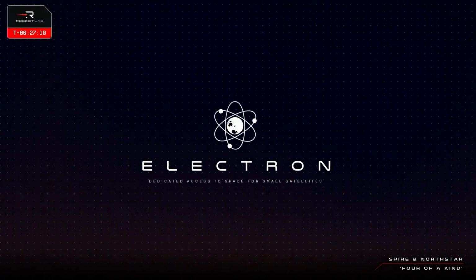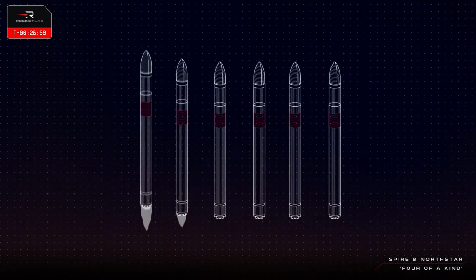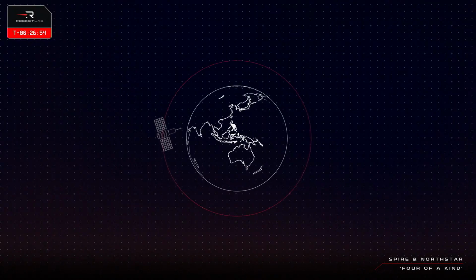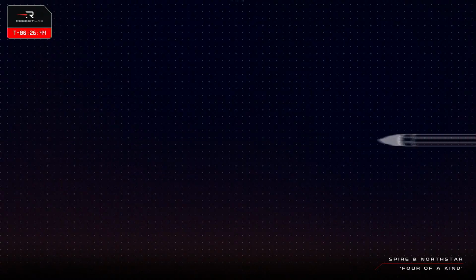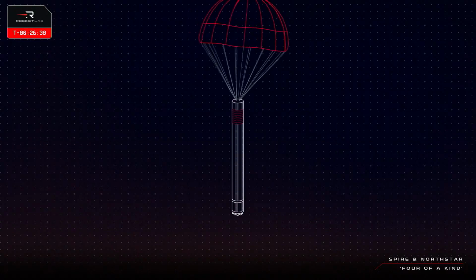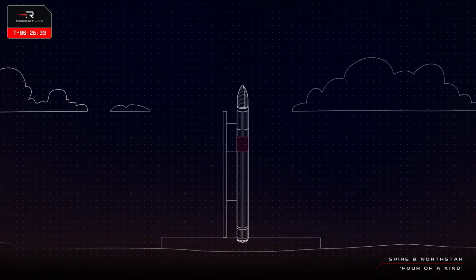Electron is one of the world's most innovative rockets. Since its first launch in 2017, it's pushed the boundaries with 3D printed engines, electric turbopumps, and new carbon composite technology to become one of the most reliable and frequently launched rockets every year. And what's faster than building more rockets? Reusing the ones you already have. Which is why we're evolving Electron into the world's first reusable small orbital rocket, so we can launch, splash down, and launch again. Here's how we'll do it.